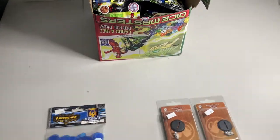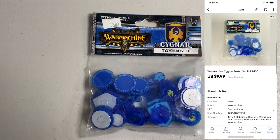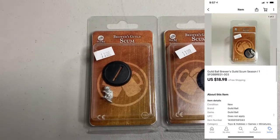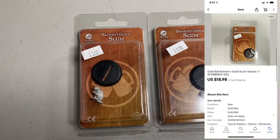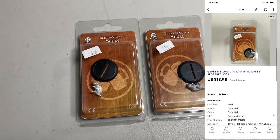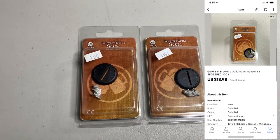It is Tuesday morning and I have 4 things to ship out today. However, it was just 3 orders. First up, sold this War Machine token set, ended up selling for $9.99. Next up, sold 2 of these Guild Ball figurines, Scum from the Brewers Guild. I had a multi-quantity listing, and this person picked up both. I was selling them for $9.99 each. However, they got a discount for picking up more than one, so I believe their total was $18.98 for the pair.